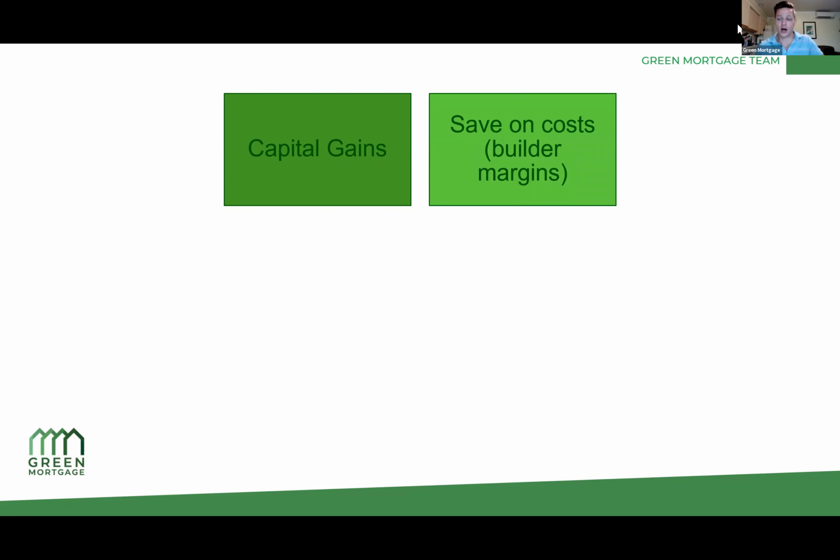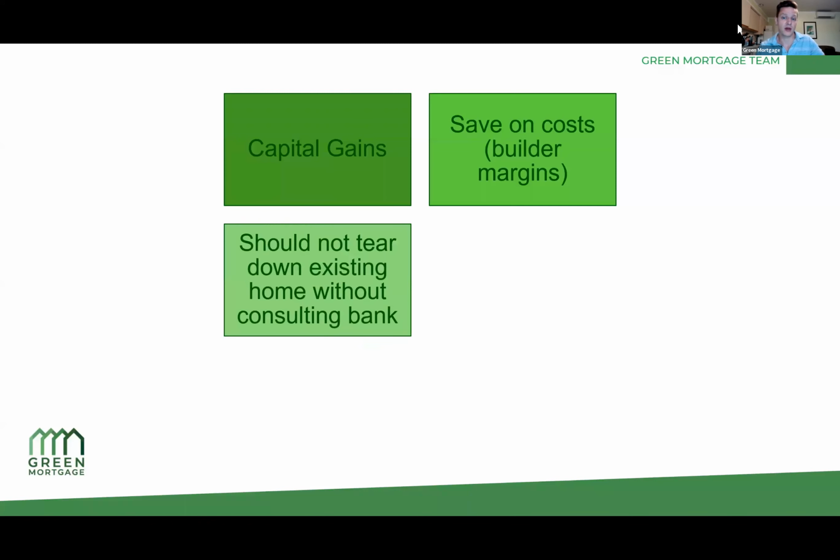Again, you're saving on the costs because of the builder margins. You're able to trim that down a little bit, not completely, of course, because the builder still wants to have a bit of a margin there, but you're able to save a little bit on that.